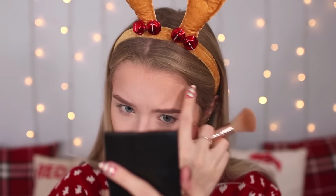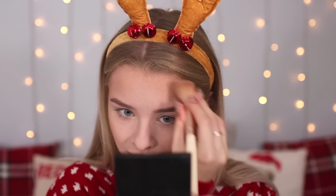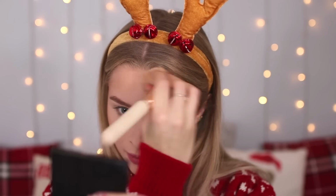Uh-oh. Oh no, this part of my head wasn't set. It's all just got stuck to my foundation because I clearly didn't set this part of my head. Well, that didn't go to plan. Get that double chin.